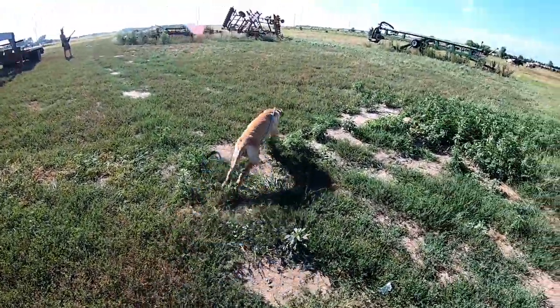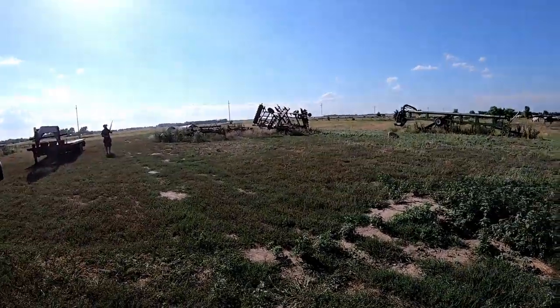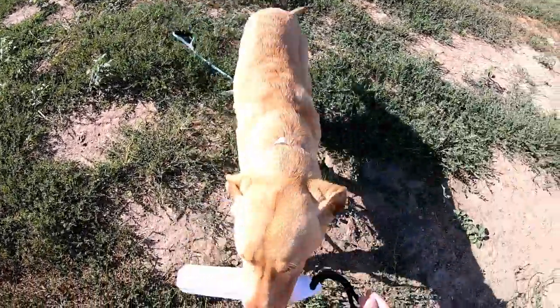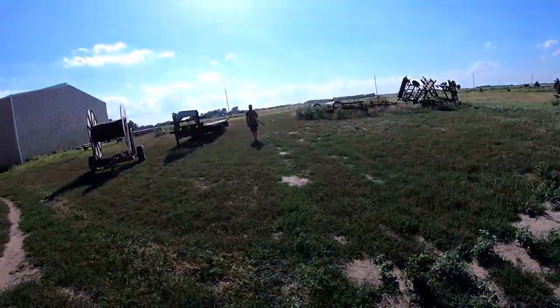Now I do have the leash on him, but I really don't have a choice. Here, Fred, good Fred, good boy. That's what we want to see. He ain't scared of no gun. That's a good boy. All right, we're ready to go. I just wanted to give it one test trial.